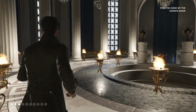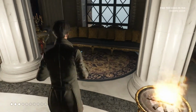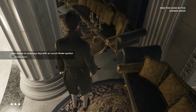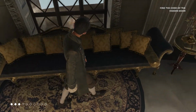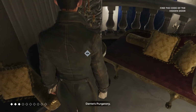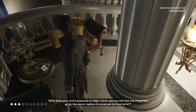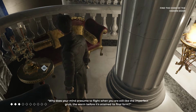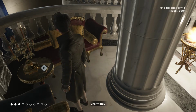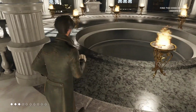painting. I'm going to take a quick trek around, because you found the book, at least. Here's a letter, perhaps? Nope, not a letter, just a decorative piece of parchment. Dante's Purgatory. Why does your mind presume to flight when you're still like the imperfect grub, the worm before it's attained its final form? Charming. There's a lot of Dante's Inferno around.